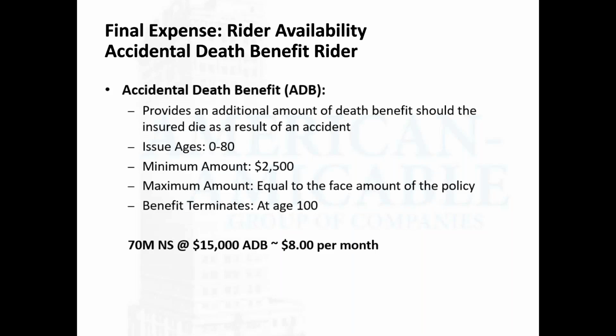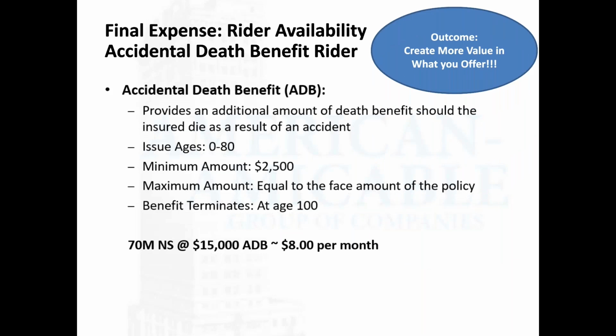For an idea about cost, a 70-year-old male non-smoker for a $15,000 accidental death benefit, it's only about $8 a month to add that. So you'd be showing somebody who had $15,000 of coverage for normal death, plus an extra $15,000 of coverage for an accidental death, meaning they would have up to $30,000 of life insurance, depending on the situation, and it only costs $8 a month. So accidental death benefit is a great way to show additional value and create more value in what you offer to your clients with a rider like this.